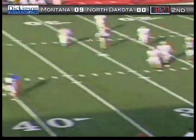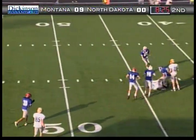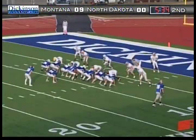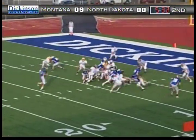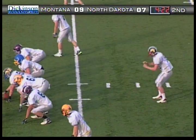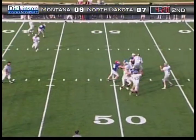Holes, and he's looking for somebody. Coming back, picked up, and coming away with the interception. Second down and 5. They still get a first down without a touchdown. They're not going to need it as number 20, Jake Miller. Our score in favor of the boys from Montana.